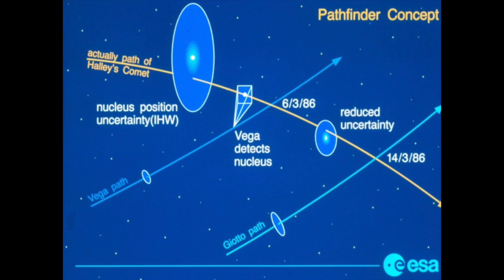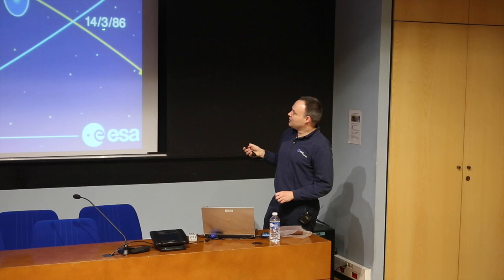An interesting aspect of this flyby is that it was in March 86, and it was part of a multi-mission approach, because it was not only Giotto which flew by Halley's comet here on the 14th of March 86. We'll celebrate the 20 years soon, by the way.